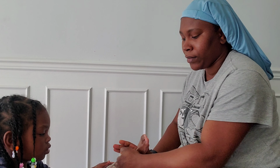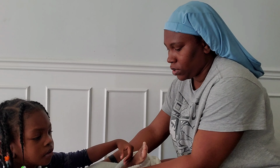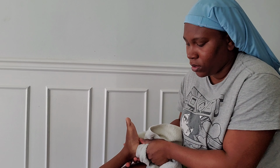Okay, y'all, now that I'm done grooming her toenails, you have a ring. Thank you, it's a cute ring. Give me one of your feet. I'm just going to dry them and then lotion them, so you guys can see the beautiful result. No, just one foot.